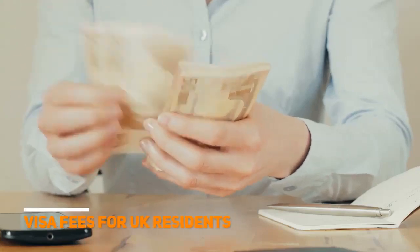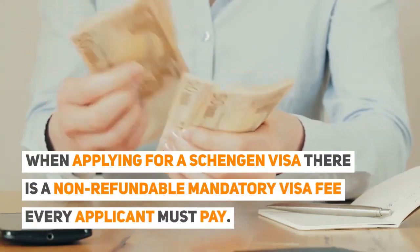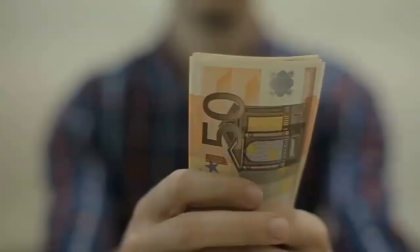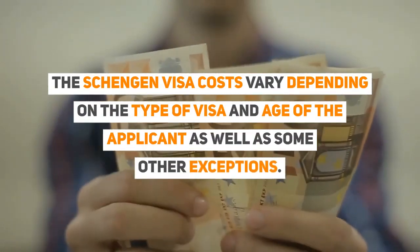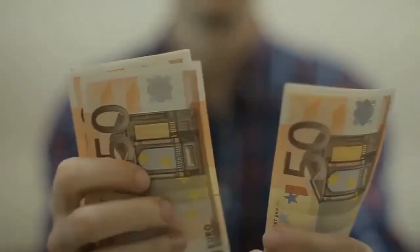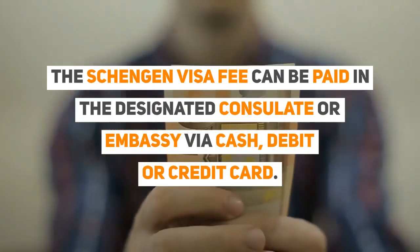Visa fees for UK residents. When applying for a Schengen visa, there is a non-refundable mandatory visa fee every applicant must pay. The Schengen visa costs vary, depending on the type of visa and the age of the applicant, as well as some other exceptions. The Schengen visa fee can be paid in the designated consulate or embassy via cash, debit, or credit card.